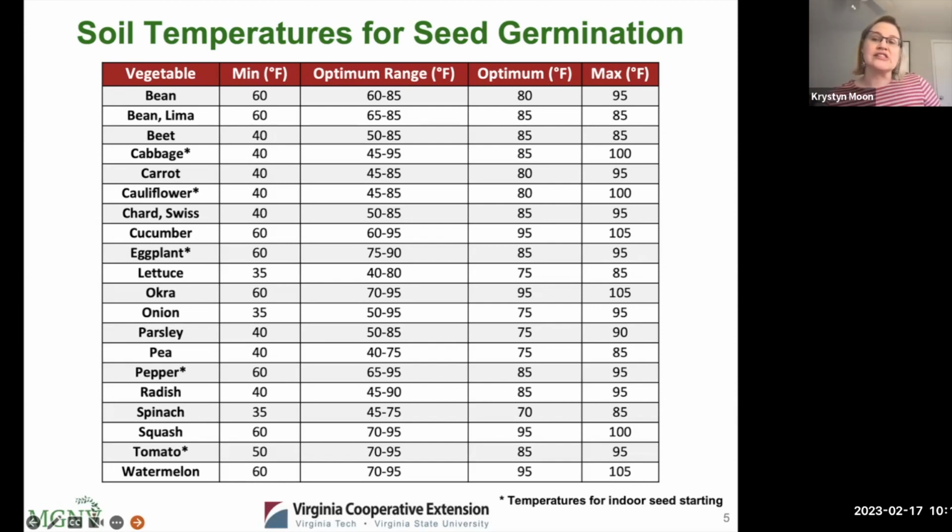But notice here, some of our seed can really handle a lot of cooler temperatures. So look at the lettuce and look at some of the other leafy greens, your spinach. They can handle 35 degrees as a minimum. But that said, notice that they also have maximums.